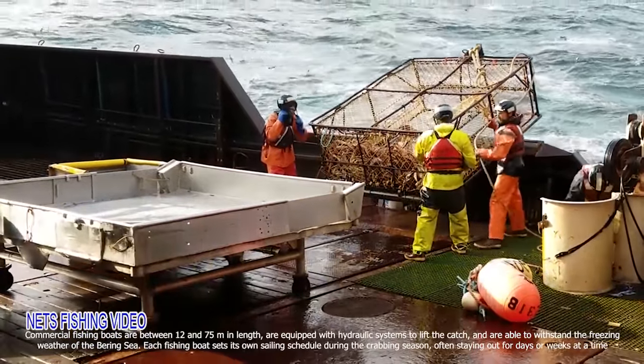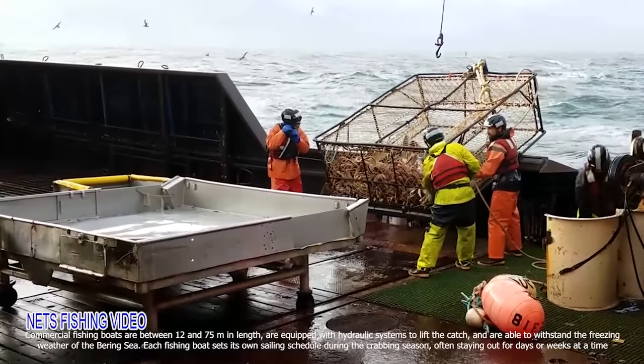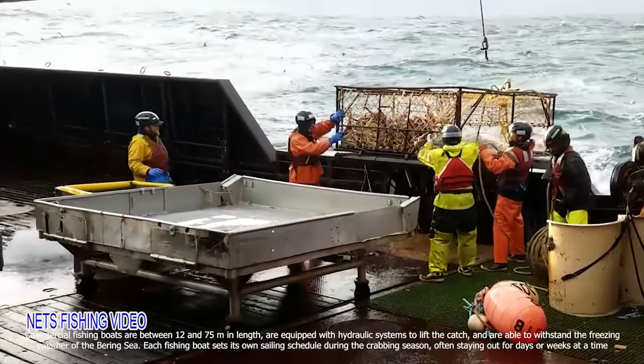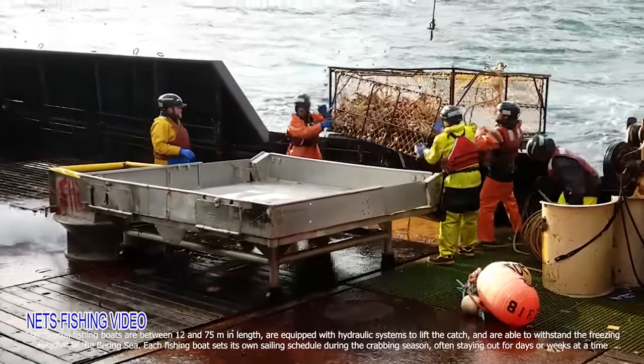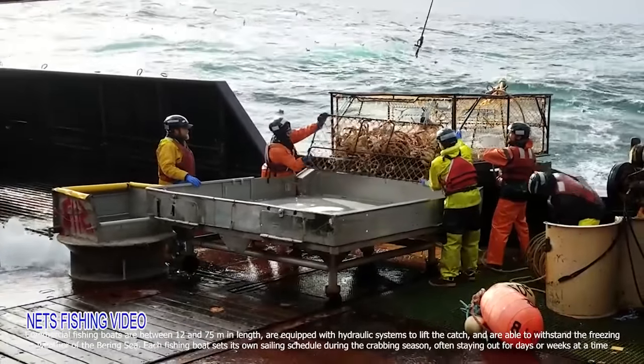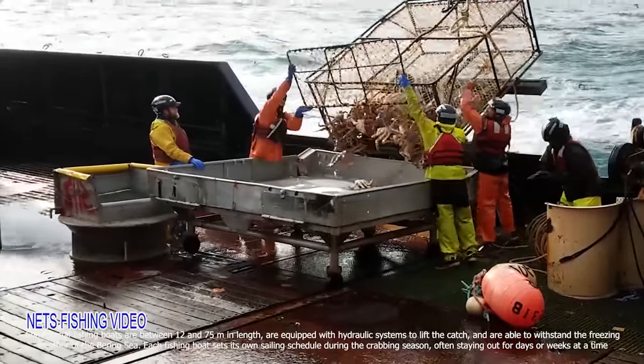Commercial fishing boats are between 12 and 75 meters in length, are equipped with hydraulic systems to lift the catch, and are able to withstand the freezing weather of the Bering Sea. Each fishing boat sets its own sailing schedule during the crabbing season, often staying out for days or weeks at a time.